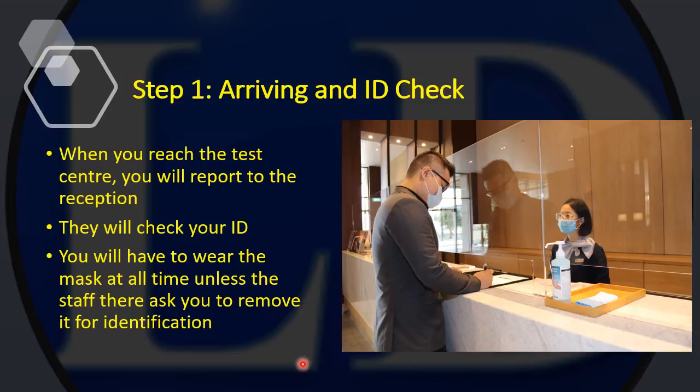They will check your ID. ID is a must. It could be your passport, your biometric card, or any other form of acceptable ID, and you have to take it with you. You will have to wear the mask at all times unless the staff ask you to remove it for identification. Mostly at the first reception, they don't ask you to remove your mask. They will just check your ID and your booking, and that's it. Then they will ask you to sanitize your hands. You have to sanitize your hands a number of times during your short stay at the center. Okay, so this is the first thing.